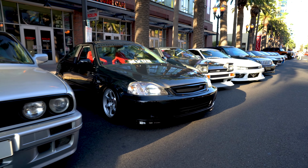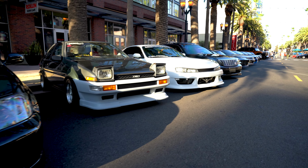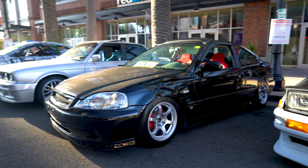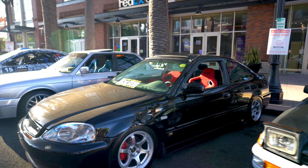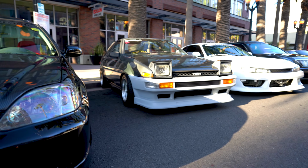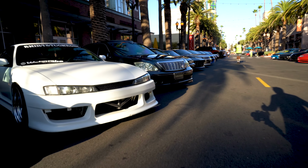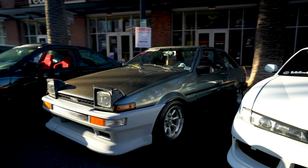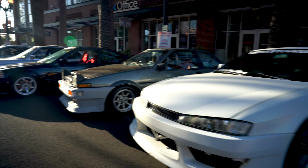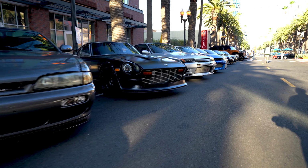Let's get going. EM1, you know how I feel about that. Nice and clean is all it needs. A little drop, nice set of wheels on it. He's got a couple carbon fiber goodies, set of seats. Like, the car's done. That's all you need for that car. 8.6 day was yesterday. Everybody was going crazy. Couple 14s.